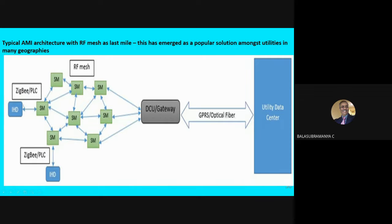For example, this is the IHD, in-home display. It is along with the smart meter. This is supplied, and it will display the amount of energy, present energy cost, peak consumption, off-peak consumption, etc. This is linked to Zigbee or PLC, and then this is the smart meter connection, RF mesh, DCU gateway, GPRS, utility data.